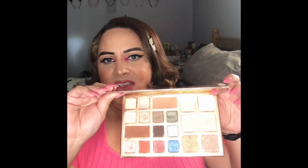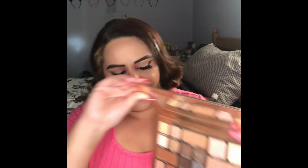So it looks like this, and it comes with a mirror. I love that it comes with a mirror. I know it's reflective and you can't really see very much, but look at how pretty all those shimmers are. So this is like highlight side, and then this is like that, and then it has like the mattes. So this is like majority shimmers. You've got 1, 2, 3, 4, 5 mattes, and the rest are shimmers, but they're so pretty.